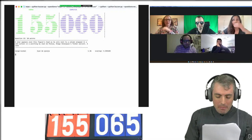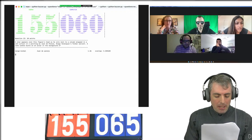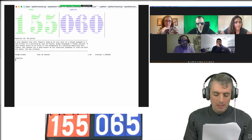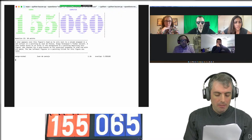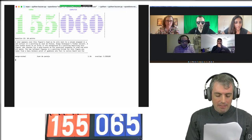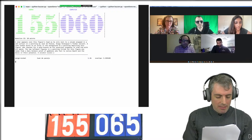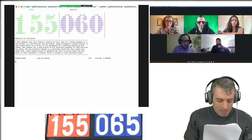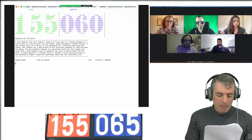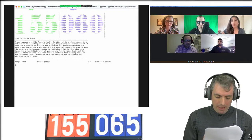Of a painting depicting this figure, who reaches for a palm branch as his assailant prepares to stab him with his sword. The two leftmost figures in a painting titled for this figure are taken from a Hans Holbein print of gamblers who fail to notice death and the devil in their presence. An oil skin covers a window in that painting, housed in the Contarelli chapel, along with paintings depicting the inspiration and martyrdom of this figure.